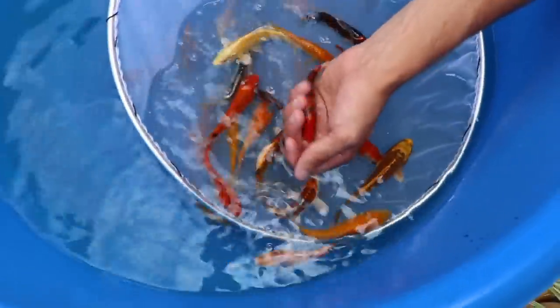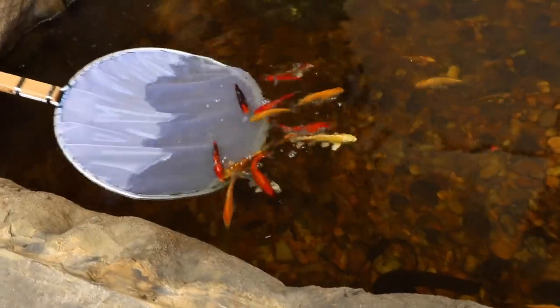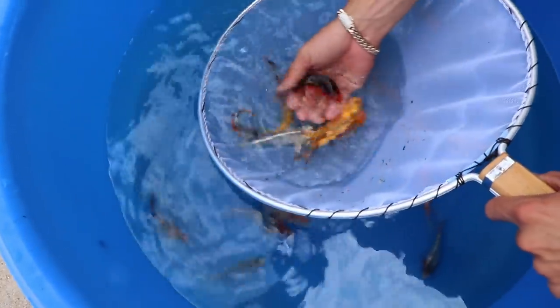Look at that sanke. Is that a Deutsch sanke? Deutsch sanke right there. What a Deutsch means is it's scaleless. There you go. Oh, look at this black one with the red on the nose. Oh my goodness, this one is so cool.